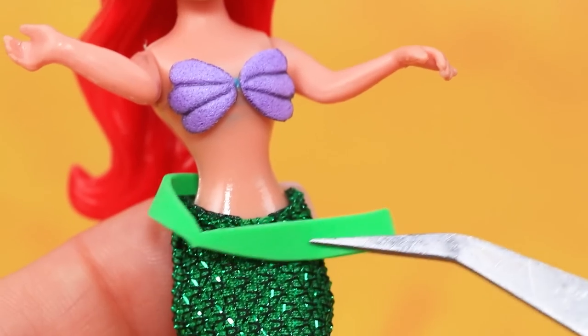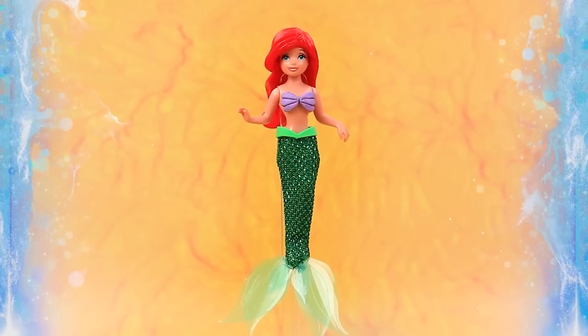A seashell top and a belt. Meet Ariel, our favorite little mermaid.